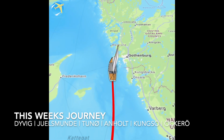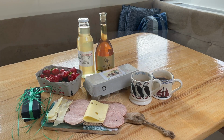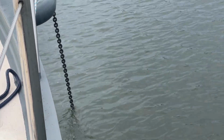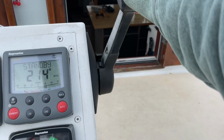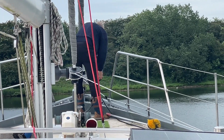Dyvig, we buy the necessary local products from roadside stalls. The loot? Strawberries, fresh eggs, apple cider and apple vinegar for the salad. We raise the anchor to set sail. As usual, there is a lot of mud hanging from the anchor, but with a quick polish we remove it expertly and quickly. We then sail out through the narrow passage again, heading for our next destination.